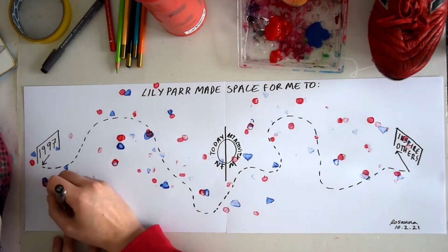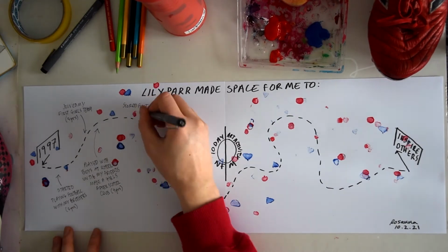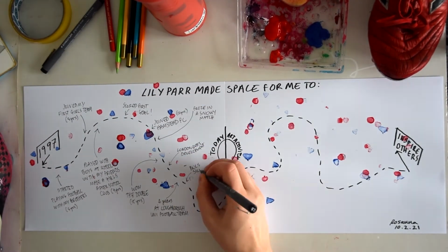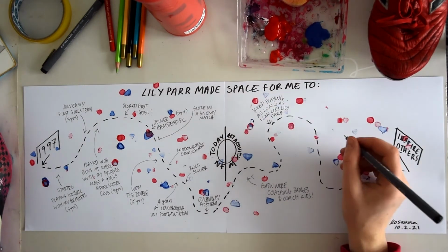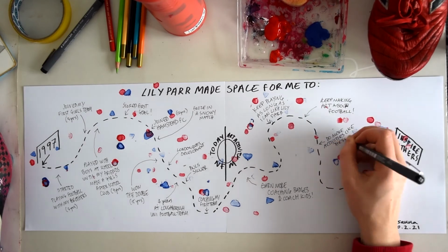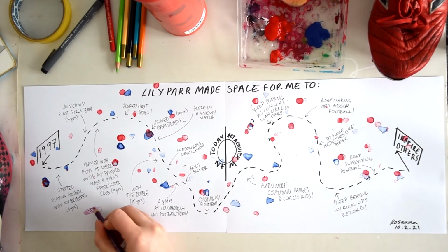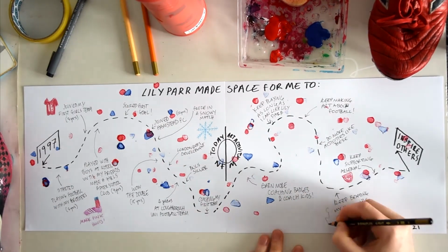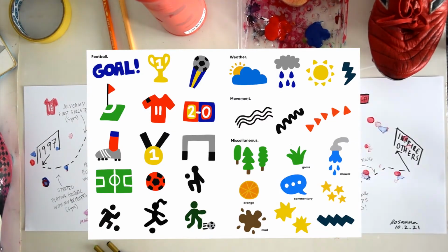Step 7. In the first half of the timeline, write down your football highlights so far. This could be teams you have played for or a memory of a match in the snow. Step 8. In the second half, you can write down what you wish to achieve in the future, with football or in life in general. I wrote that I hope to continue making art about football and inspiring others. Step 9. Now you can add drawings inspired by Billy's icons to decorate your timeline.